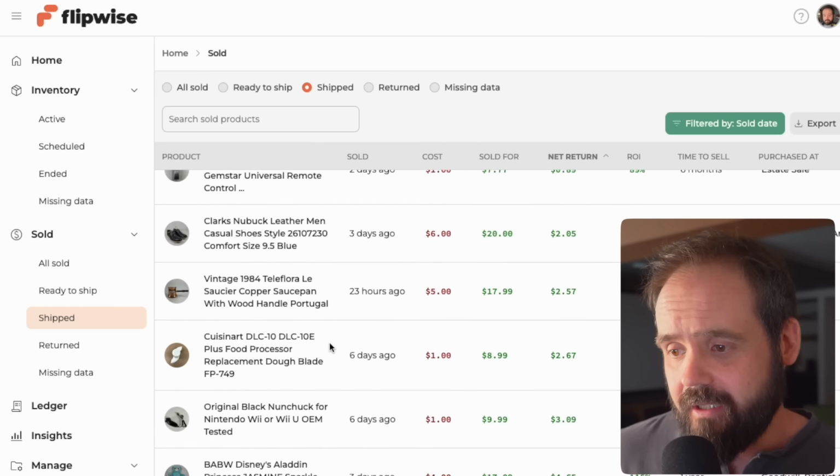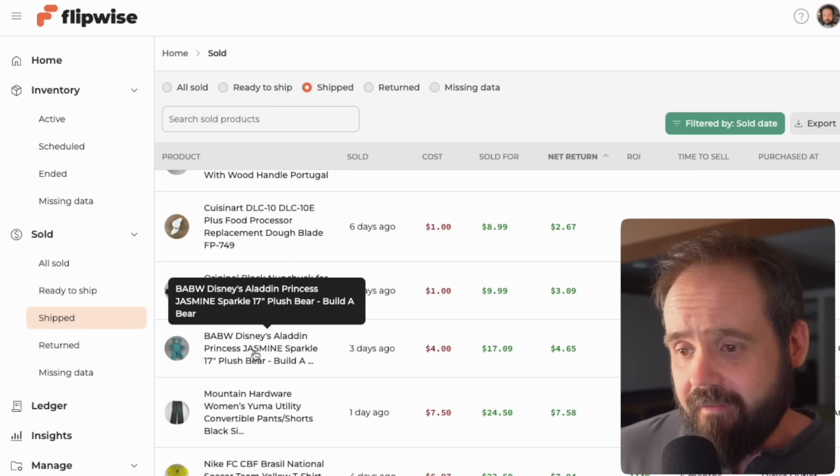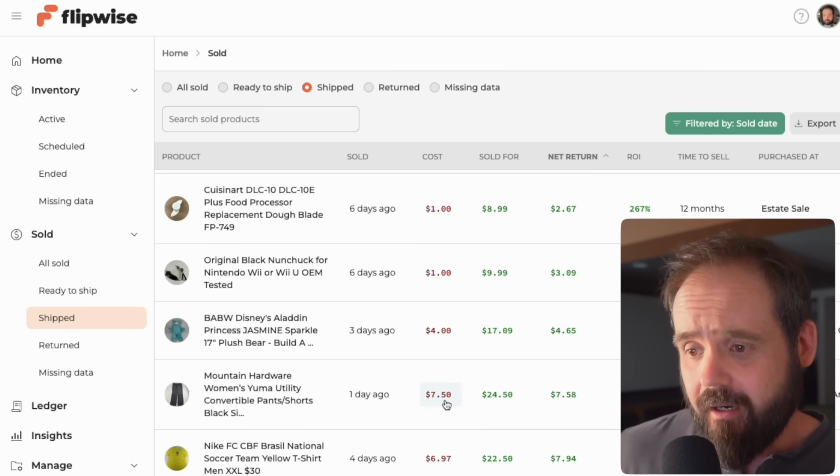Yeah, so they just all really cannot be winners. Got some Build-A-Bear that sold for $17 and I made $4.65. Here's some Mountain Hardwear pants. That's surprising. I paid $7.50 for them and got about 100% net return on them. So they can't all be winners.